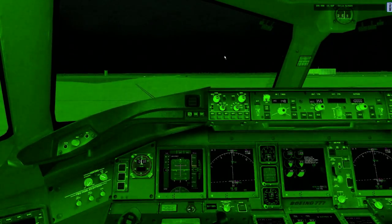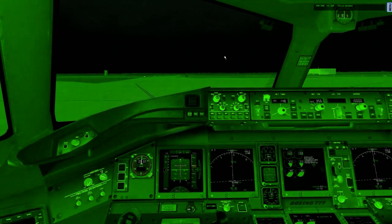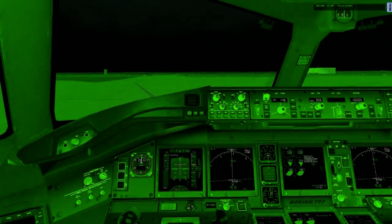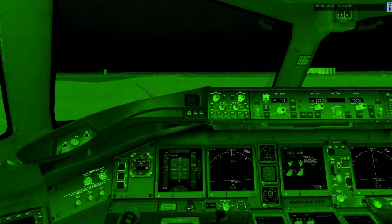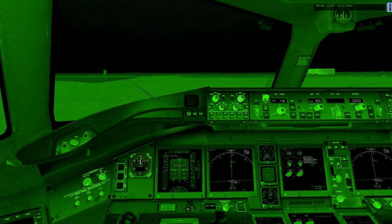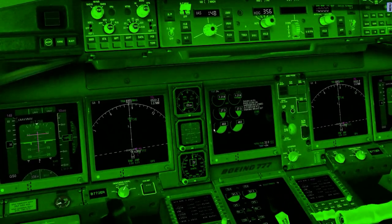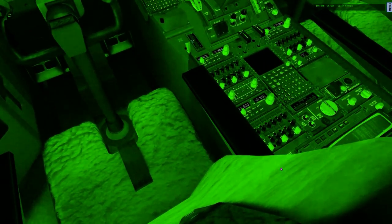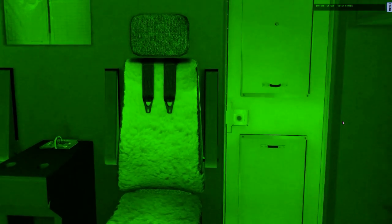Okay, going back to check on the altimeter. It's 3001, so we can set that to 3001. We have got 3001 there and 3001 there. Okay, we can lock the doors so that we don't get hijacked.